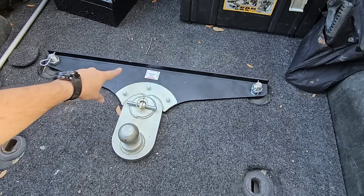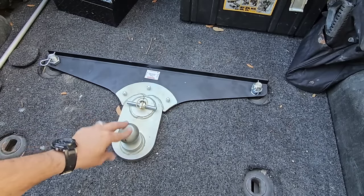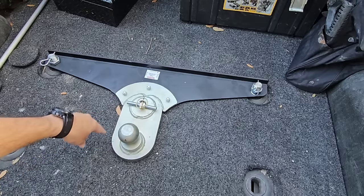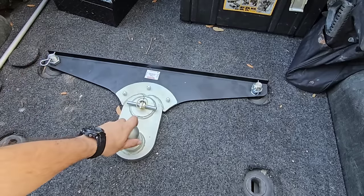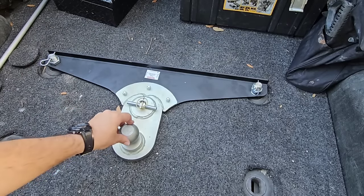And this bracket right here is only to keep it from rotating. That's it. The main point of weight is going to still be this area right here, right? And again, this just keeps it from rotating. And they use quarter inch thick, looks like powder coated steel for that. So yeah, this is really an innovative solution.